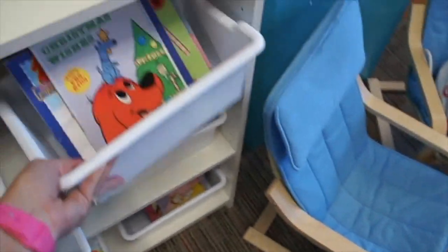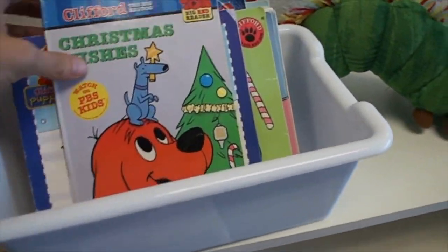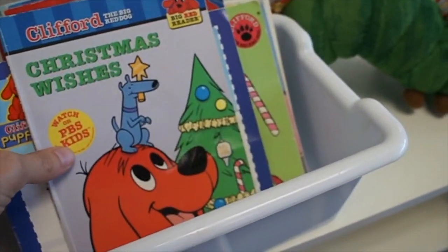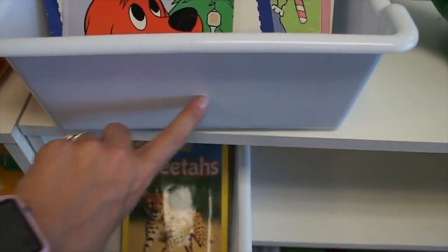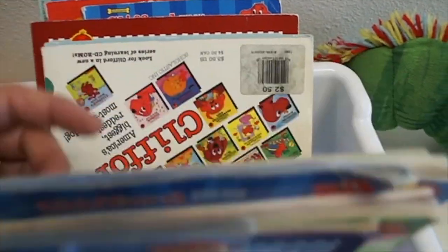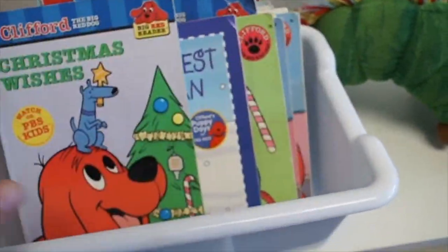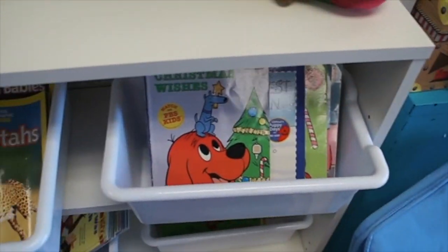Now I could do them all this way, but then they won't fit on the shelf, which is how I had it before. I had them all this way. So like, these are all Clifford books. I'll have a Clifford label right here. Students can go and flip through, find the book that they want, put it in their book box, and then it stays on the shelf.